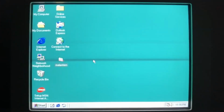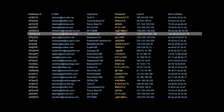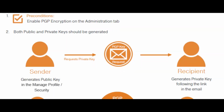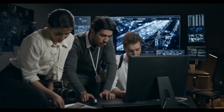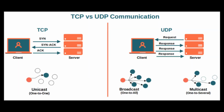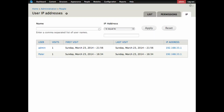Second is the Magic Lantern Trojan. The Magic Lantern Trojan was developed in 2001 by the Federal Bureau of Investigation, or FBI, as a software to log keystrokes. The Trojan can be installed remotely through an email attachment or vulnerabilities on a device. The Trojan is triggered once the suspect enables PGP encryption, then the PGP password is saved and used by the FBI. Information collected includes UDP and TCP ports, running programs, the registered user, IP addresses, and more.